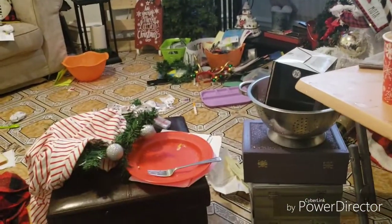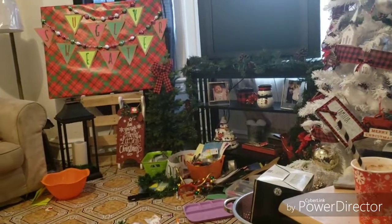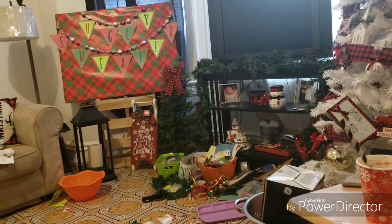There's my breakfast plate where I had eggs this morning. I mean, it's just a mess in here. And so I really need to get in here and scrub and clean the living room.